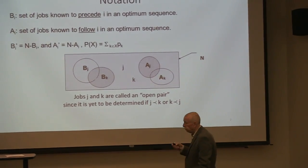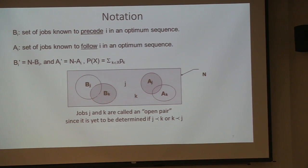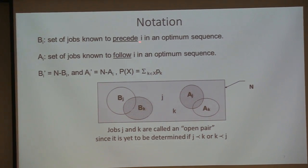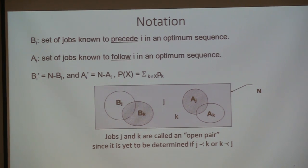Now, to go further with this, I have to introduce a little bit of notation. Let's say that the set B_i is the set of jobs that I've already discovered are known to precede some job i. The B_i set is all the jobs I know are going to go in front of it in an optimal schedule. And the A set is the after set. That's all the jobs that I know must or will follow that job in an optimum sequence. So if you look at the set of all the jobs here, I've got 2 jobs, J and K, which I'm about to think about: which job should go first, J or K?